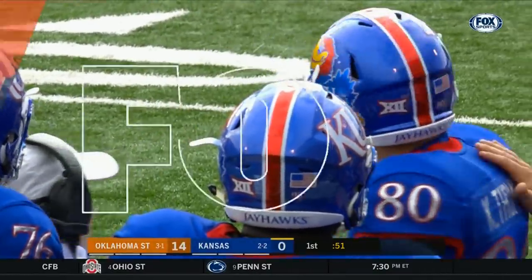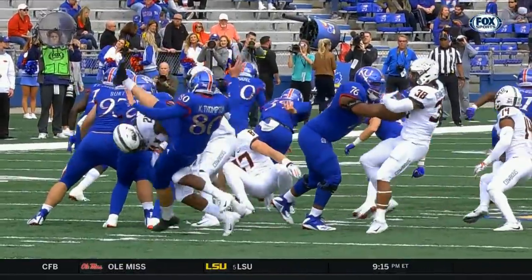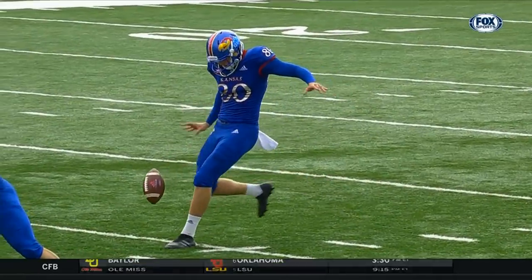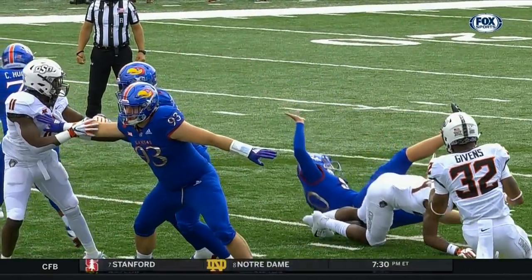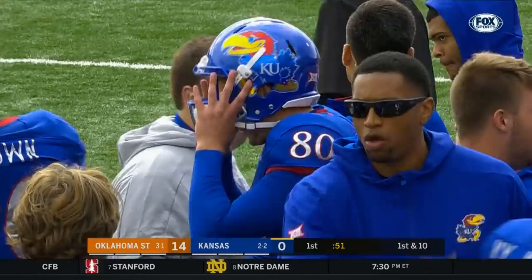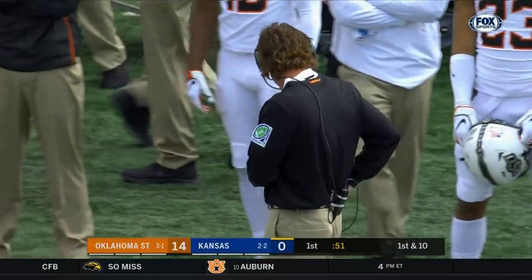Big time. Oh, well, I mean, Thompson is the best punter in the Big 12. And that's a flagrant hit there by Bernard, the freshman, who's blocked the punt against Boise, as you mentioned. But that was so late. Yeah. And you got to be careful with that leg extended like that. Kansas is going to get the first down here in their best field position today. They got to capitalize.